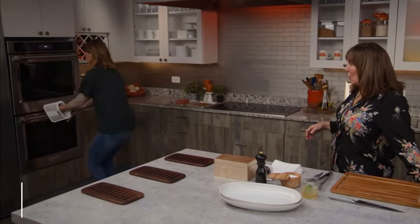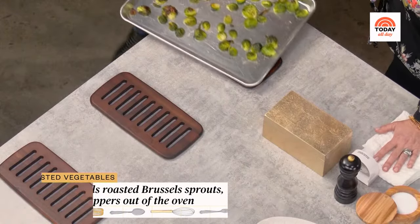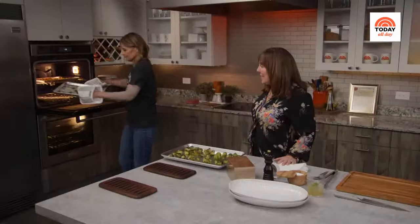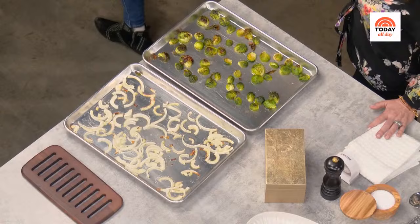All right, let's get these veggies out of the oven before I burn them. Ooh, they look good. I think they do. And now we've got our onions and then our peppers. Should those have been browner or does that look good to you? I think that's nice. I think that's really good.